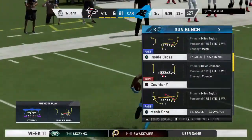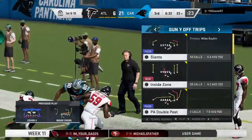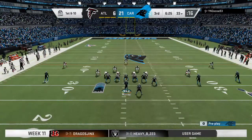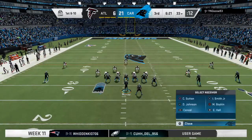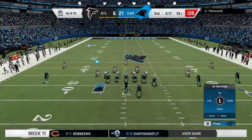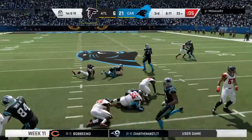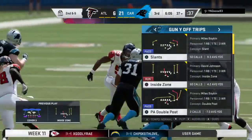First and 10 at the 33-yard line. So they'll come up first and 10 now from the 33. Mike, check, 59. Let's go, D. It's going to be a long day, offense. It's going to be a long day. From the gun, a run for Johnson. And they give him 4 yards there. It'll be second and 6.